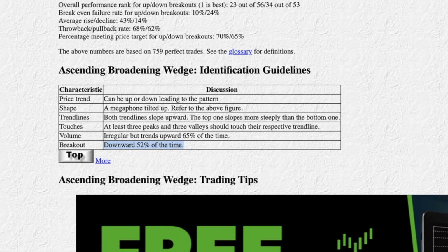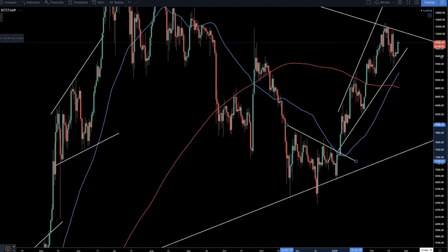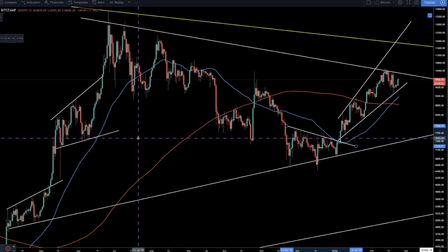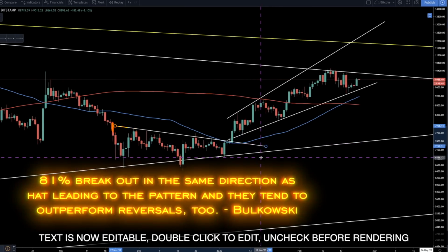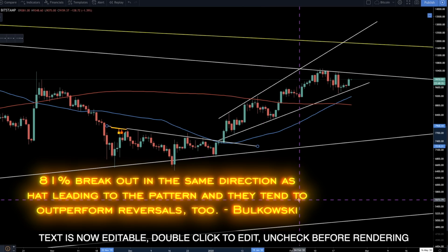Now, to me, with historical data suggesting that Bitcoin performs well in uptrends that lead into a broadening wedge, that actually is really bullish. 52% of the time, this isn't a bearish pattern where you're getting a 70% breakout to the downside. And 81% break out in the same direction as that leading to the pattern. And they tend to outperform reversals.